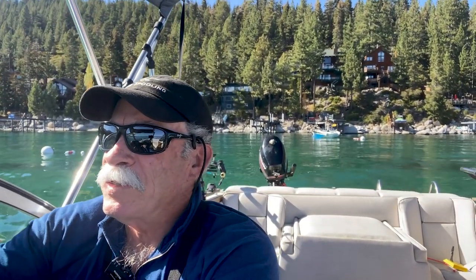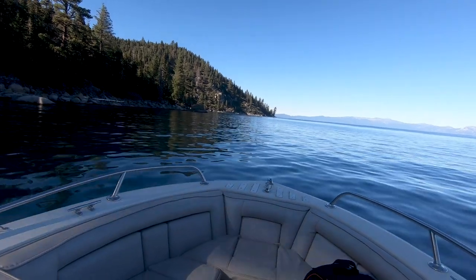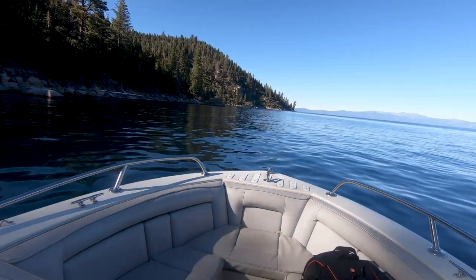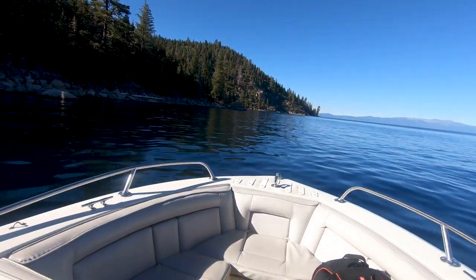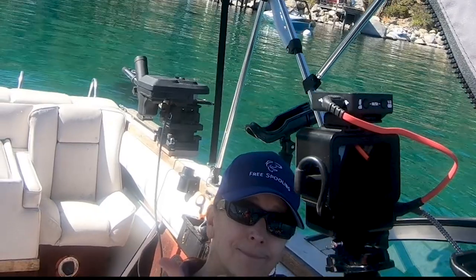All right, we're underway. Very slowly, just motoring on out. And we're looking for fish. Come along. We're trolling along the western shore at about 3.5 miles per hour, and I realize, hey, I have a special guest aboard I need to introduce. Meet Mrs. Free Spooling, aka Captain.